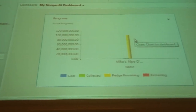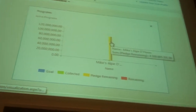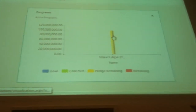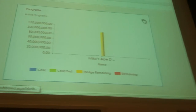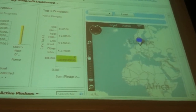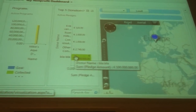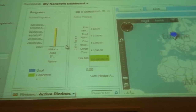Where are we with our... for those who know, we are actually going to send you an invoice for this. So he who donated 100 million euros. Wow! He's called blah blah. Okay, blah blah. Yeah. We will track you down. Oh yeah, that's blah blah. But this is actually real. So please help us raise this money. Jeff, can you delete blah blah? I'm checking his email. Who it is.